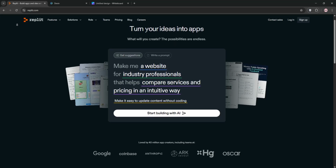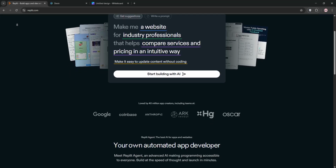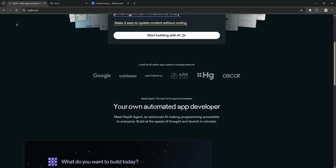Coders, today we're comparing Replit and Devin, two powerful AI-driven coding tools. Let's break them down and see which one's best for you. First up, we have Replit.